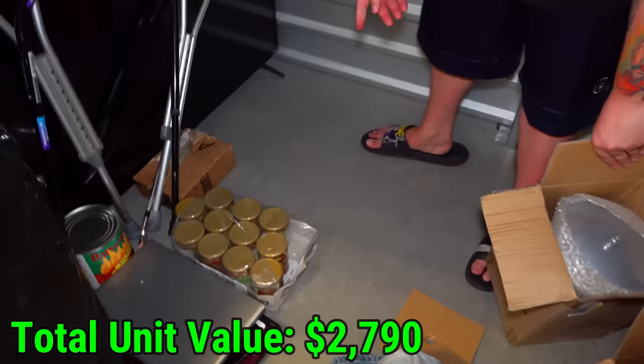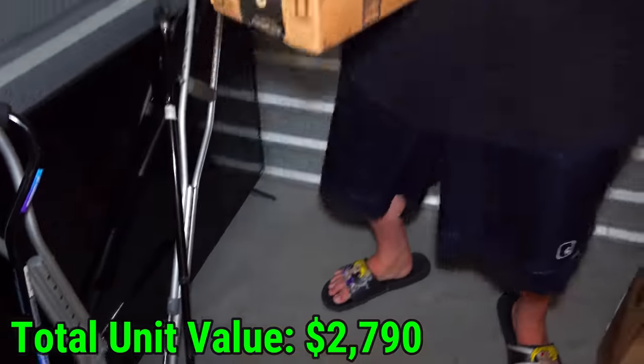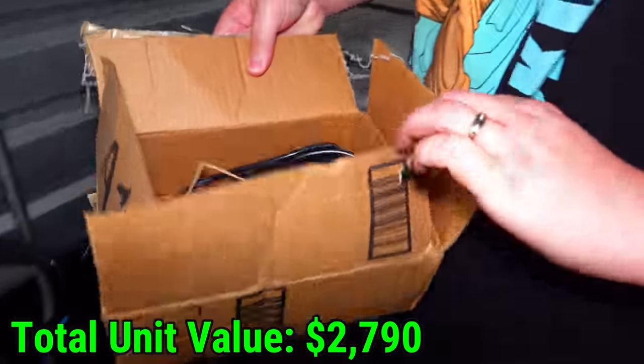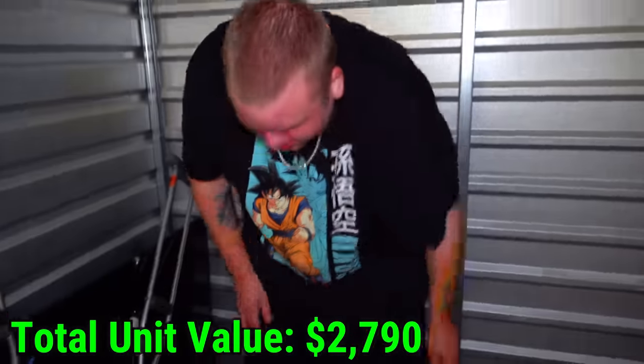And there's one more little box here, then we can start looking at the electronics. What's in the little guy? This is his handgun, right? Laptop chargers. There it is. So let's get these out of the way. Let's see what kind of electronics we got.